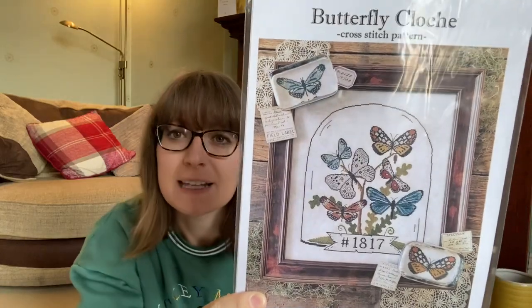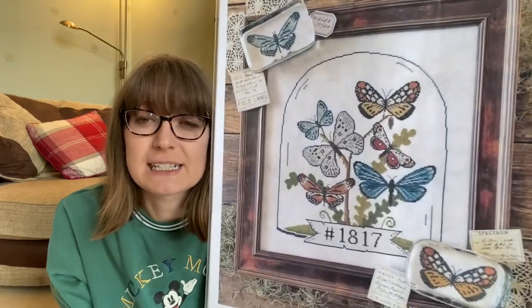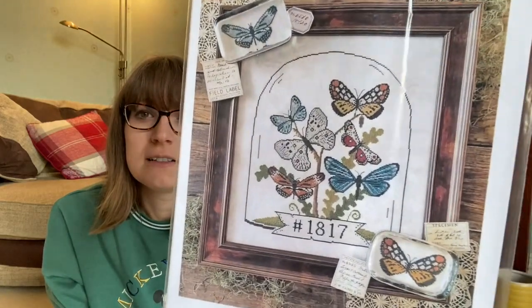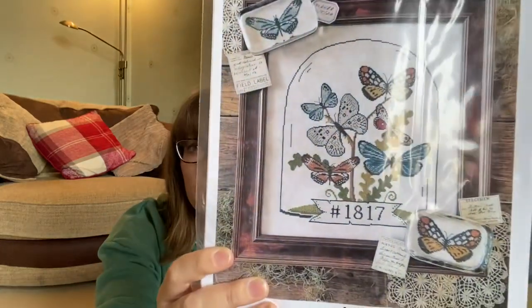And also from Hello from Liz Matthews, I got the butterfly cloche. I don't really know how you say that, but yeah, this one. And I really, really love butterflies. Anything butterfly has my name on it. I know Evelyn from Evelyn Across the Pond has recently started this one, and also Abby from the Crafted Zen just finished it, and it looks beautiful. So yeah, really looking forward to stitching this one day.